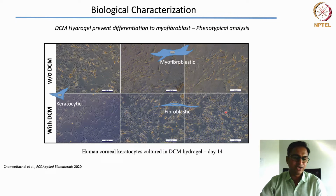So that's why our interest is whether, if we culture these cells on a hydrogel, these cells can maintain their morphology or not, or whether the cells are becoming myofibroblastic or not. So what we did here, we coated a standard tissue culture plate with our digested cornea matrix hydrogel, and then we tried culturing the human keratocytes on top of it.